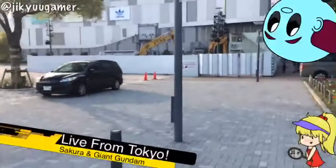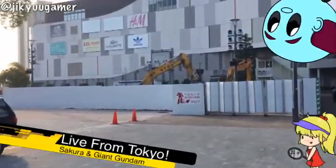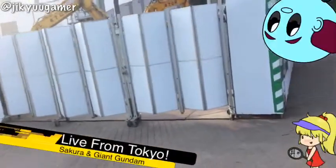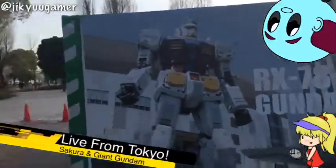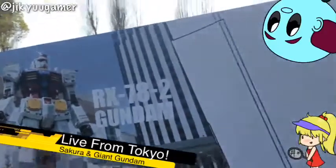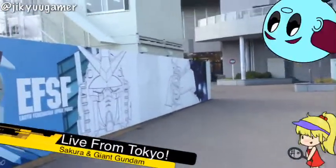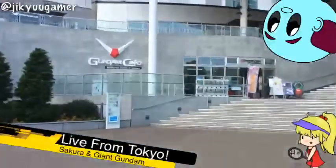Honto da. So the Gundam has been replaced by some diggers and construction equipment. So 100% kind of guys here. Oh man, so this is what was here up until March 5th this year, and now it's gone. And in its place, this is nice empty area. Although we do have the Gundam Cafe over there.